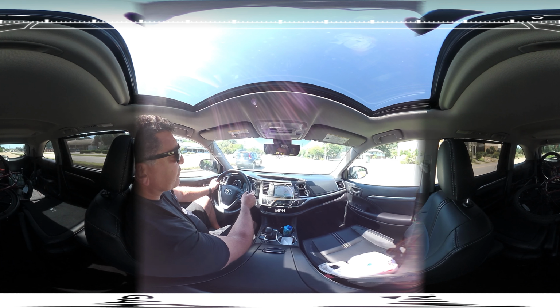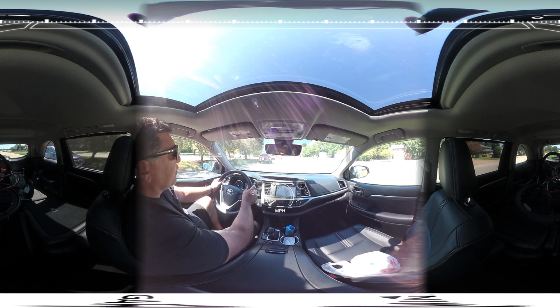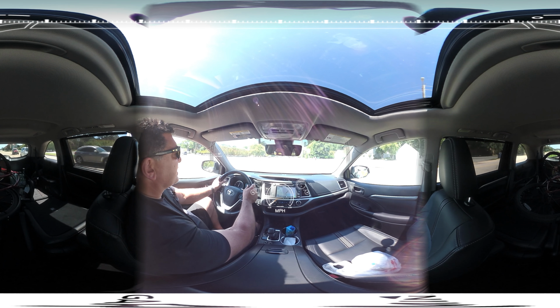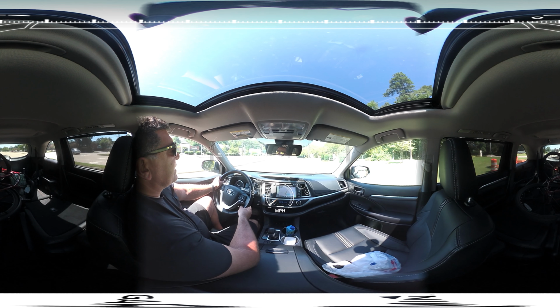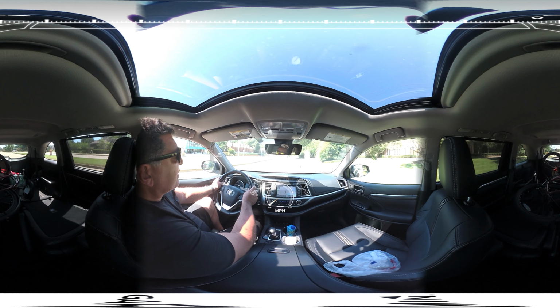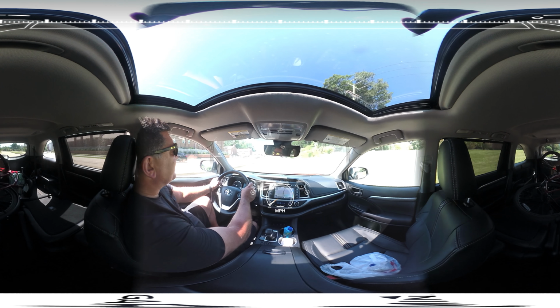This one has the adaptive cruise control. We're able to test it out a little bit, and it works great. As you can see, the acceleration is good. You have a 3.5 liter V6 engine. And overall, really very little to complain about with this Highlander.